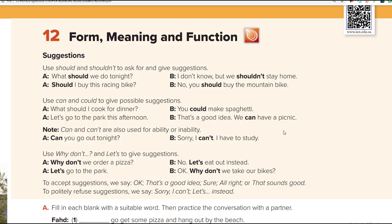Use why don't and let's to give suggestions. Why don't we order a pizza? B. No, let's eat out instead. Let's go to the park. B. Okay, why don't we take our bikes? To accept suggestions we say, okay, that's a good idea, sure, alright, or that sounds good. To politely refuse suggestions we say, sorry, I can't, let's instead.